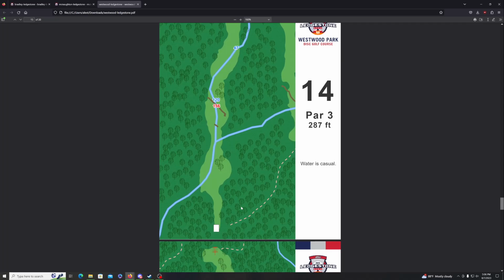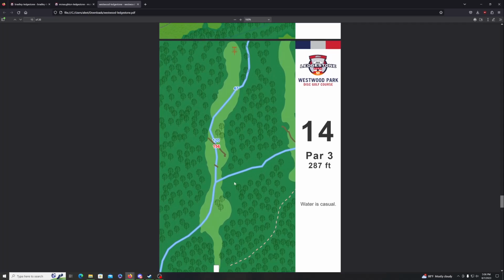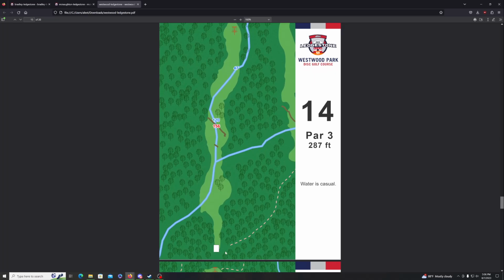And then this was not a good hole for me either. So all this up on the left is a pretty big hill sloping down towards the creek here. Went too far left, hit a tree.